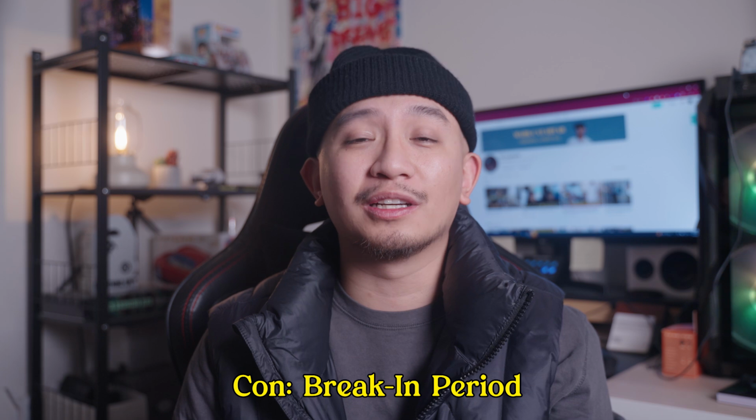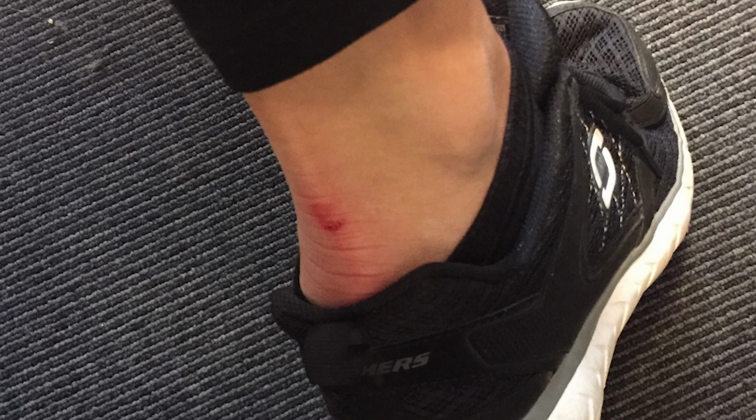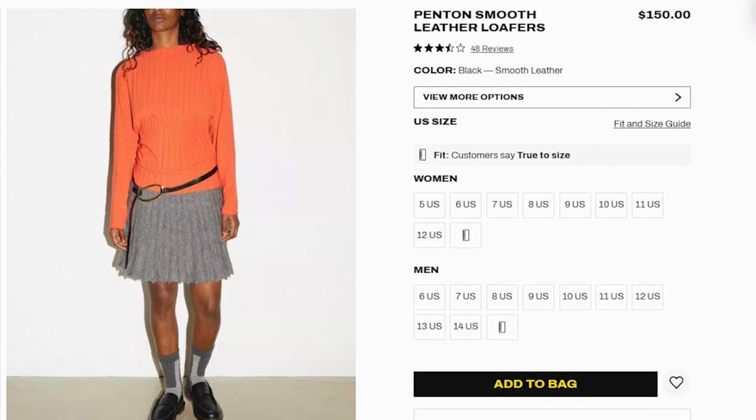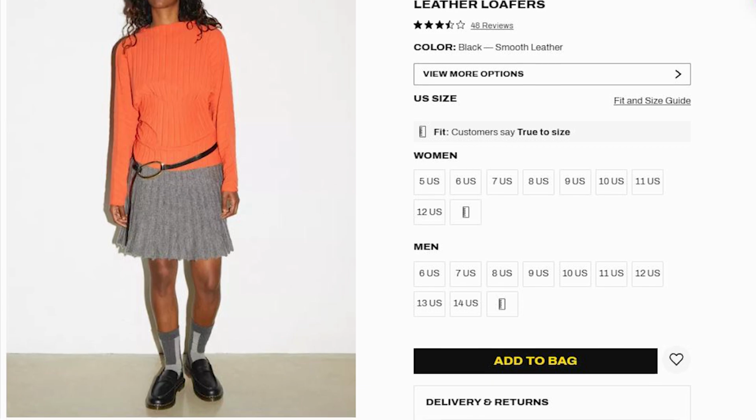Now for the cons. First one, and the most notable one, is the break-in period. There are definitely break-in periods, so it'll cause blisters and discomfort, so be careful and do not wear no-show socks. And secondly is sizing challenges. With the shoe only offering whole sizes, it's hard to find the perfect size, so you either have to size down and wait for the leather to stretch, or get that extra gap of space in your shoe. And sometimes, depending on what model you get, the sizes vary.